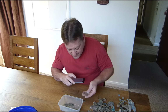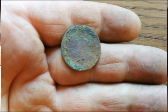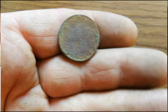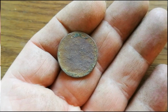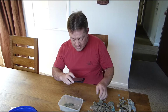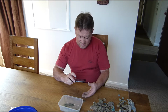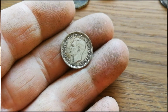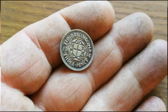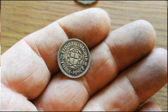I'm not sure. I think it's a young Victoria, so it's probably another farthing. It's a bit toasted. Right, I think I'll end this on this George the 6th, 1938. Lovely little 3p.